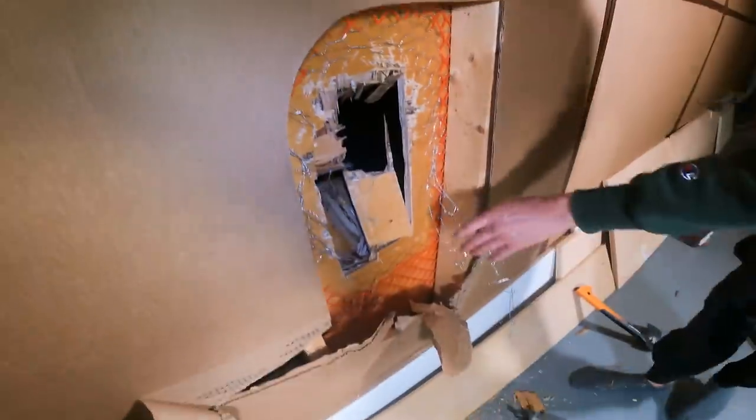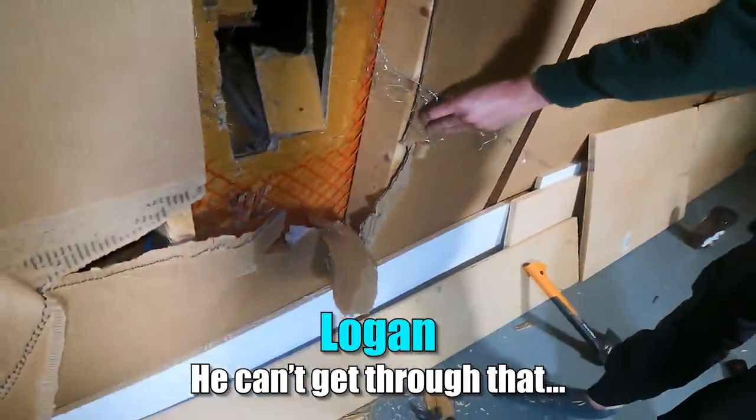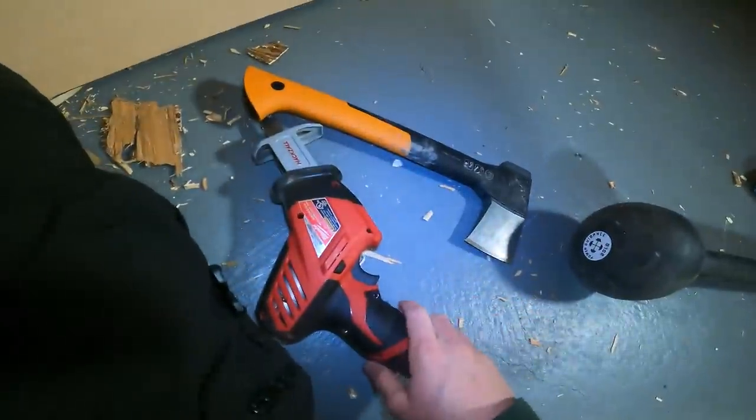We have to keep going. Okay, Phil. Go through here? Is that big enough yet? I think I could get through. Okay, Phil's going through. He can't get through that. Okay, so this isn't looking good. None of us can fit through this hole. The saw is dead. And we're really starting to struggle here.